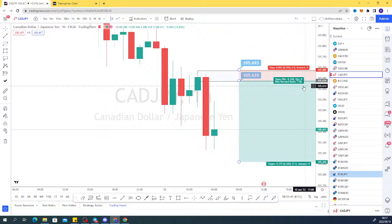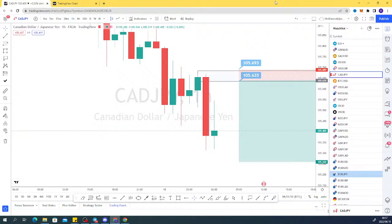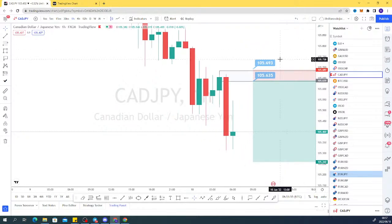So price is either going to leave you and your trade won't trigger, or it's going to come back, kick you in, probably wick you out, or get into your favor. So we're just trying to minimize the chances of getting wicked out, trying to take advantage of this.